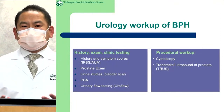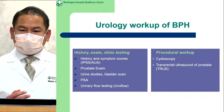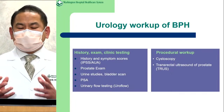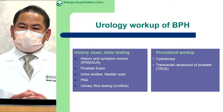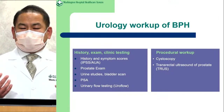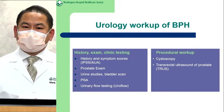So if you were to come to the urologic clinic, this is typically the arsenal of the workup that we have. First, we will take a detailed history to understand what kind of symptoms are going on. And we have some surveys that we can do to quantify, to get some objective numbers about how bothered one is. We'll do a prostate exam where we feel the size of the prostate and the texture of how it feels. And then we also typically conduct some urine studies to make sure there's no obvious infection, and that there's no blood in the urine that requires further workup.